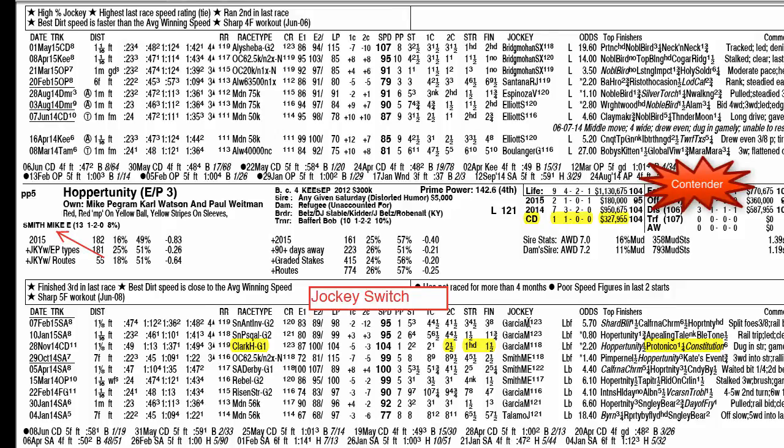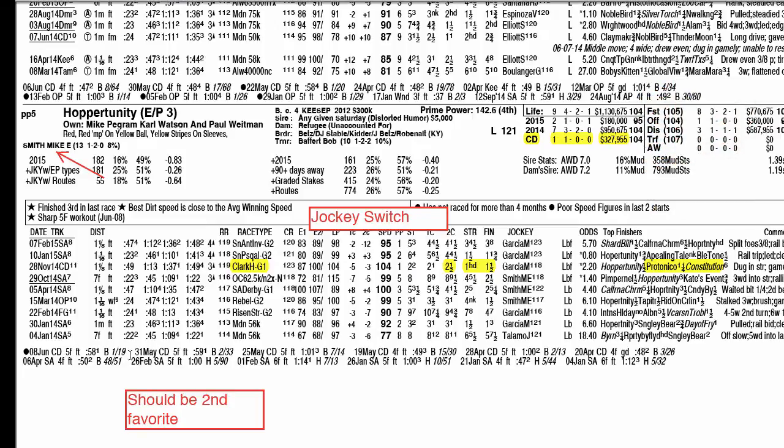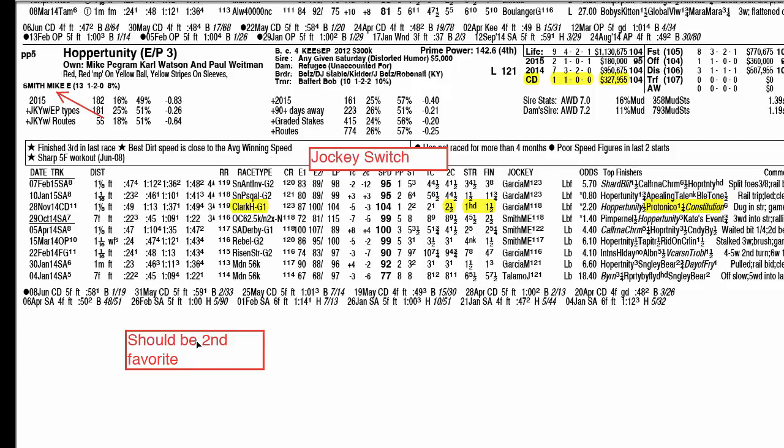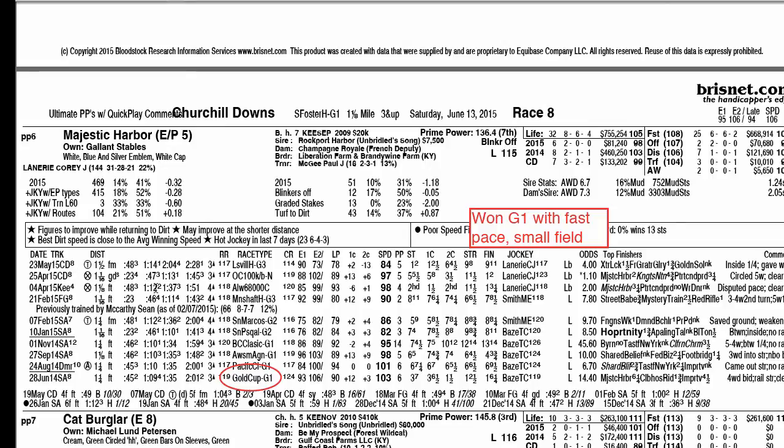So he's definitely a Grade 1 horse along with Lea, and definitely with the recent workouts, 58 and 1, 59 and 1, 101. Should be the second favorite behind Lea. Very capable of winning. Majestic Harbor goes back to the dirt after a 1.5-mile turf attempt.